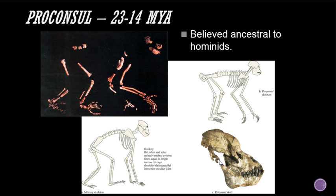Now, there is an interesting fossil that's been found that's called proconsul, and it's dated back to 23 to 14 million years ago, right about the time that you have the apes splitting off. These guys don't have tails. They have some of these heavier structures that show that they are going to be ground dwelling for most of the time. Not all the time, but I mean that they are living on the ground. They are able to walk. They are arboreal, but they are able to walk on the ground. So anyway, this is probably going to be something that is ancestral or similar to something that is ancestral to the hominids later on.